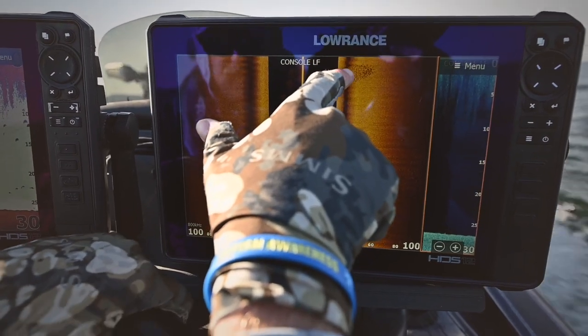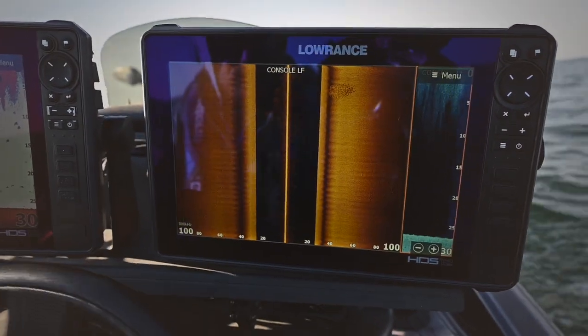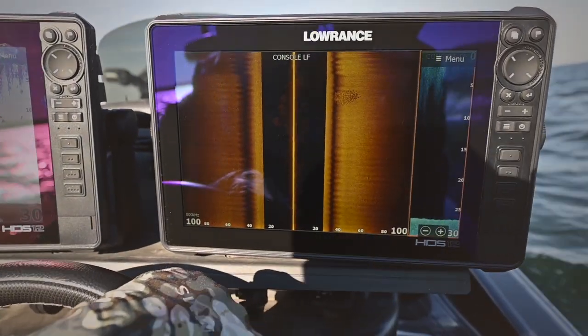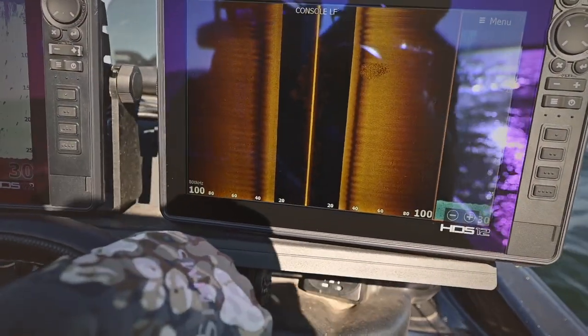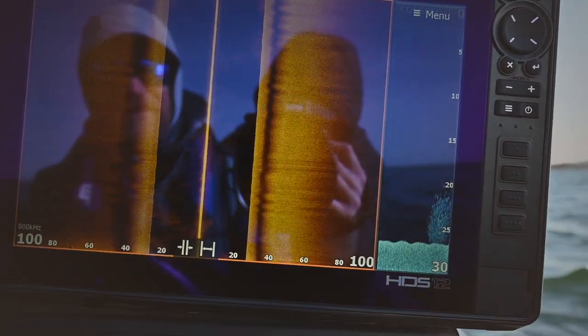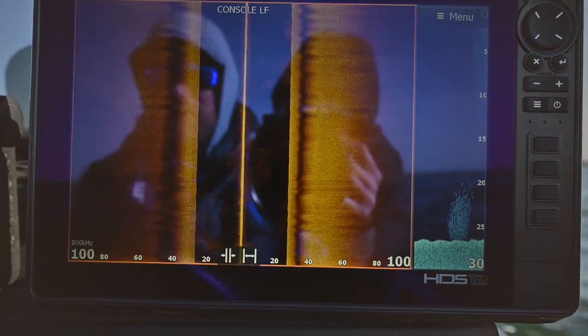You got a bait ball right here. If I swing this around, that's awesome. That's a nice size bait ball. Let's see if I can swing that around and find them underneath the boat. Oh, there it is, right here. A bunch of bait.